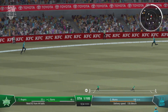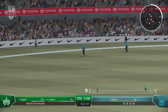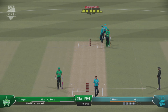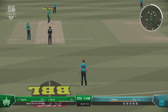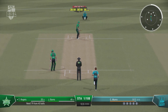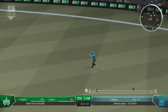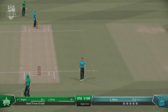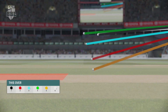I think it was Tom Rogers that hit the boundary. Yeah, I think it was. Oh, almost the second, a long-awaited second boundary for Joe Burns, but three more would have to do to get him on to 49 from 34. Last ball of probably Munro's only over, I think. And hits it over cover, but still not enough to find the man.